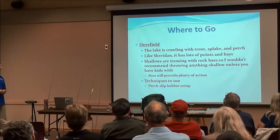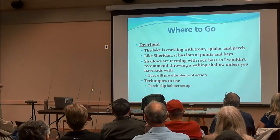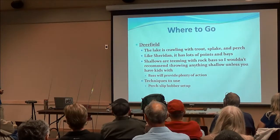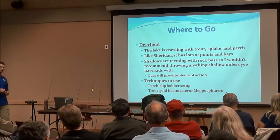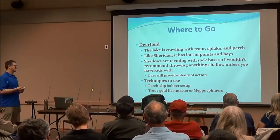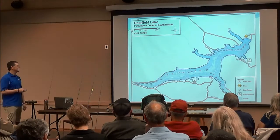But if you go a little bit deeper, you want to slip bobber, get it out a little ways, and it gets deep in a hurry there if you're out fishing off a point. Or for trout, the Castmaster and the net spinners work well there, especially that Castmaster. I caught a bunch of splake and rainbows with that at Deerfield.